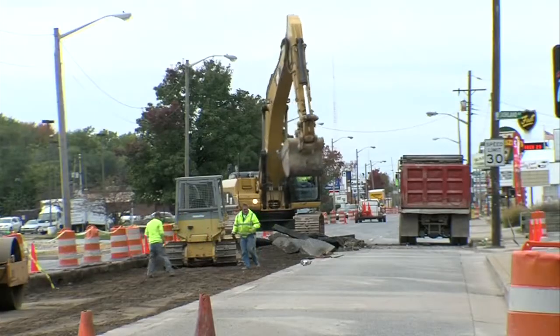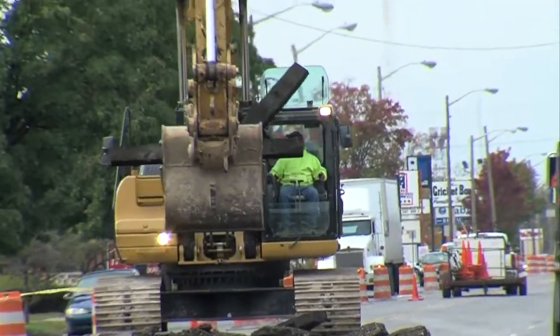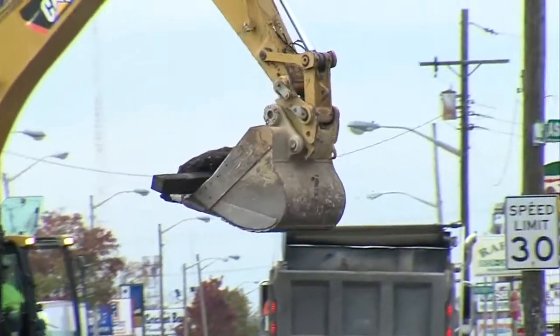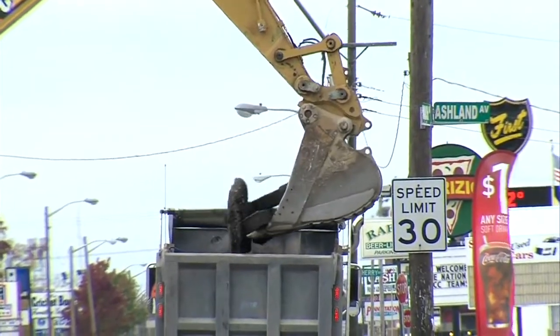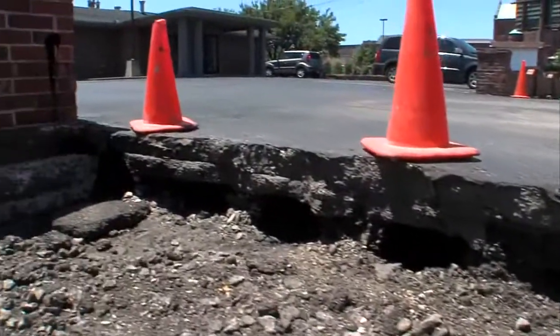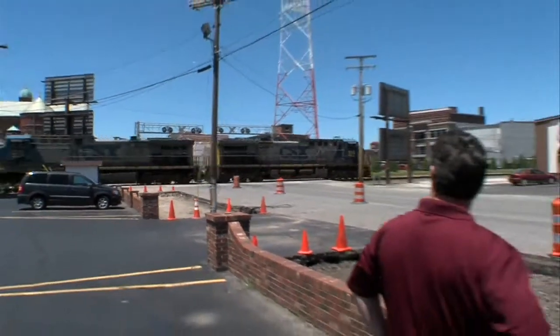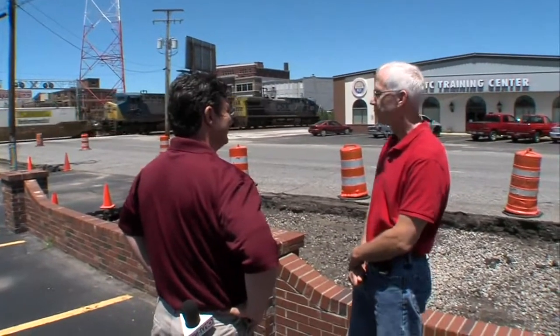And much like what we saw on Wabash Avenue a few years back, these won't be simple paving projects for road crews. It costs a little more to do that than a regular paving project because all the old bed has to be removed. But eventually we'll get it knocked out. And for taxpayers, paying extra for paving projects will be as frustrating as, well, getting railroaded. And we all know how often that happens in Terre Haute.